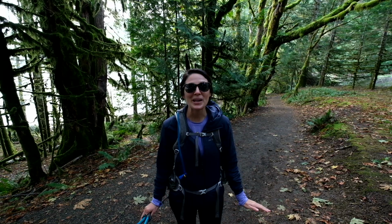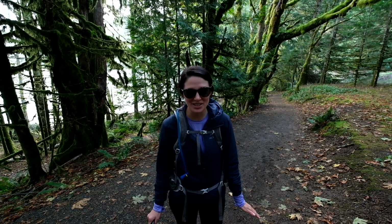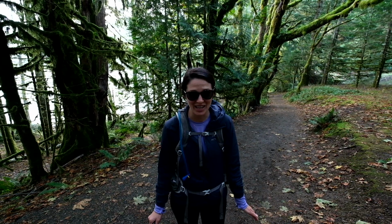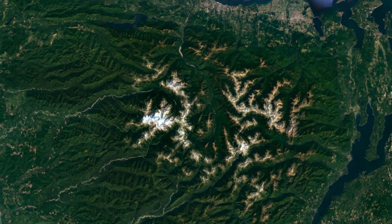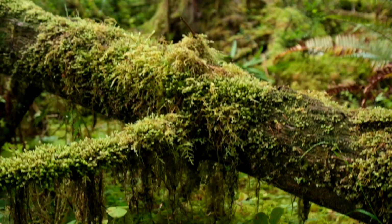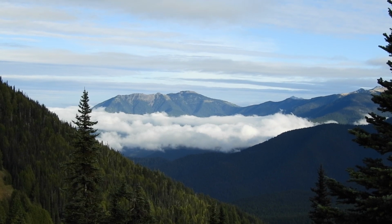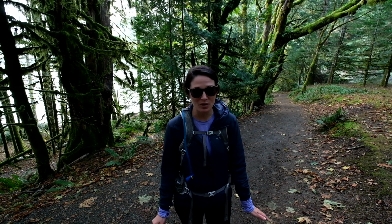We are here in Olympic National Park, which has to be one of the most diverse national parks in the country. It stretches nearly 1 million acres on Washington's west coast and encompasses beaches, rugged coastline, dense rainforest, and mountains. We are excited to get to explore as much as possible over the weekend.